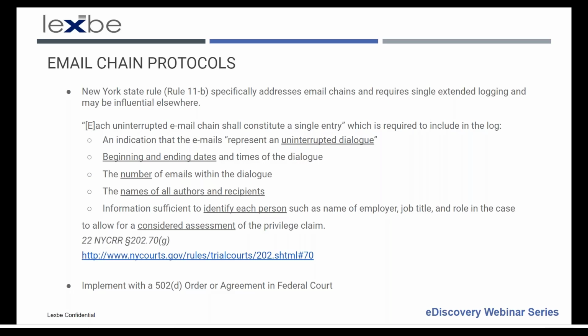I think there are also local rules in particular jurisdictions that go into this in more detail and might require something like this as well, but it's not a general agreement as to how this ought to be done.